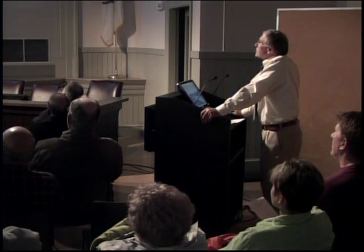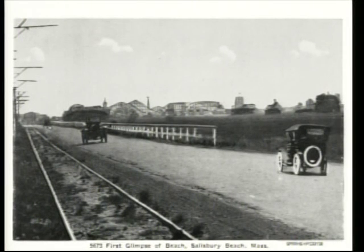You can see here's a horse and buggy, but there's also these early cars. And look how developed the beach has become. Look at that wonderful roller coaster. And there's the Hotel Edwards. So you can really see some of the things that were there. This is somewhere around 1905 or so.